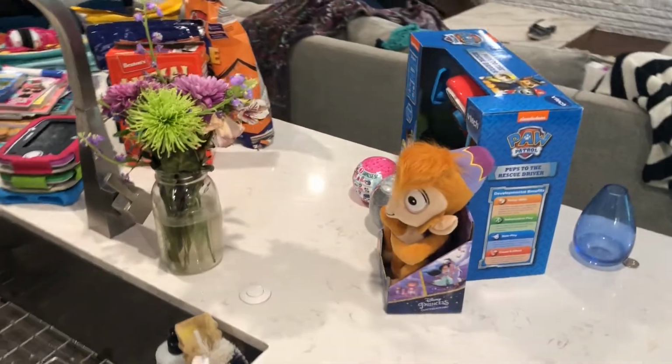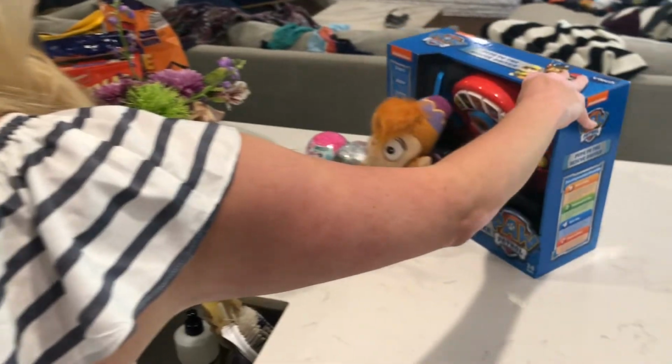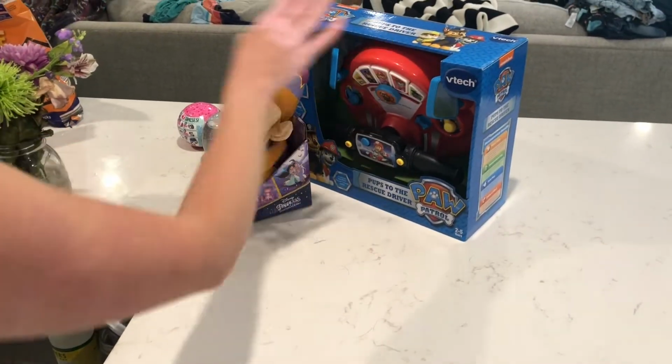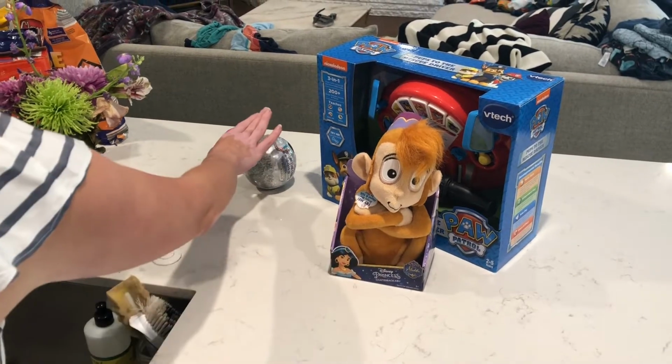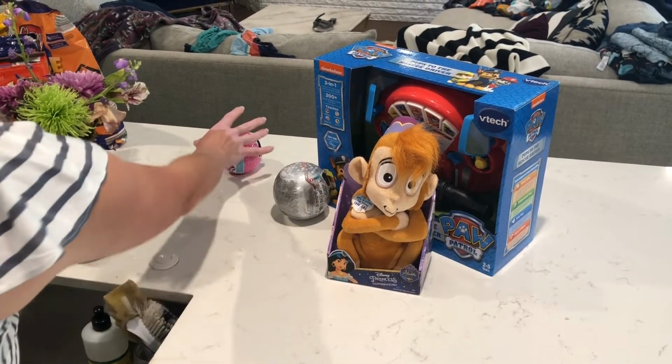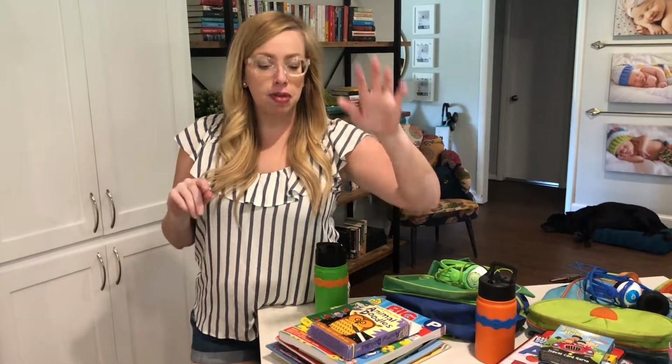We bought each kid a brand new toy that they're going to be excited to play with. This one is a lot smaller than it looks like, of course. But that's for Declan, the 2.5-year-old. Middle child picked this guy because we just saw the movie. And then our oldest girl is obsessed with LOL dolls. So each kid is going to have their backpack, their tablet and their toys.